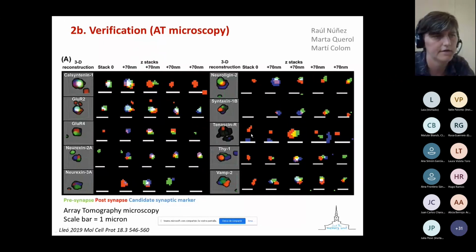Okay, so here you can see that at increased resolution, although it is close to the synapse, it is not actually part of the synapse. And you can see very clearly here in the reconstruction that it is slightly apart. Now, tenascin-R is a perineuronal net protein, and so it makes sense that this is not specific to the synapse, rather it surrounds the synapse. So using this technique, we excluded tenascin-R as not being a truly synaptic protein, and we continued with the other 9 synaptic proteins.